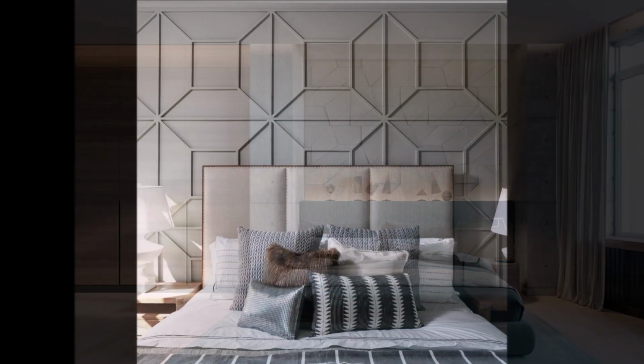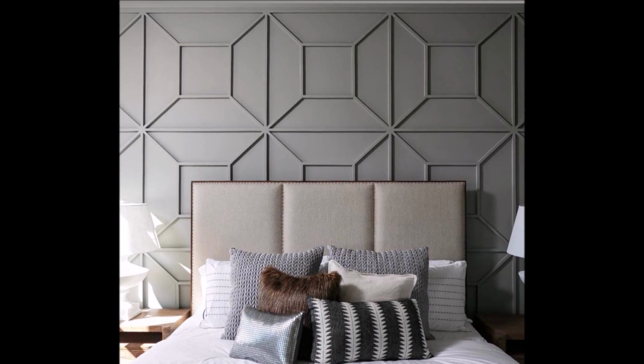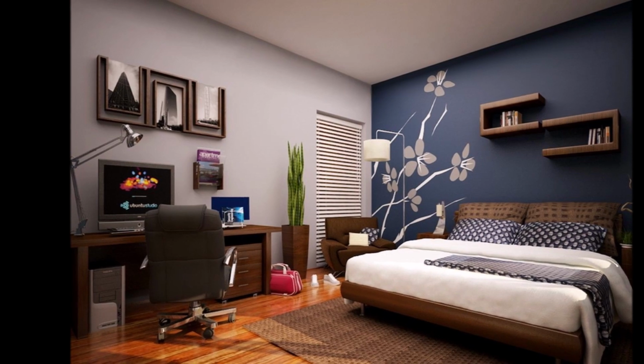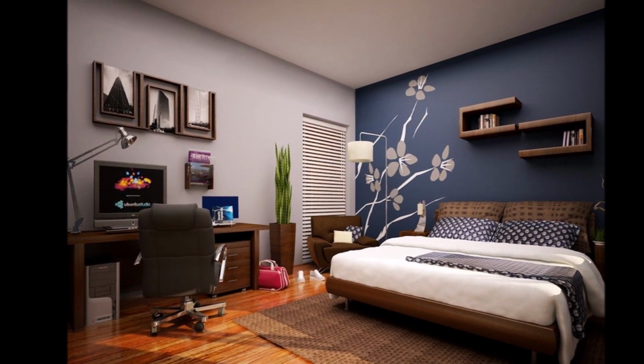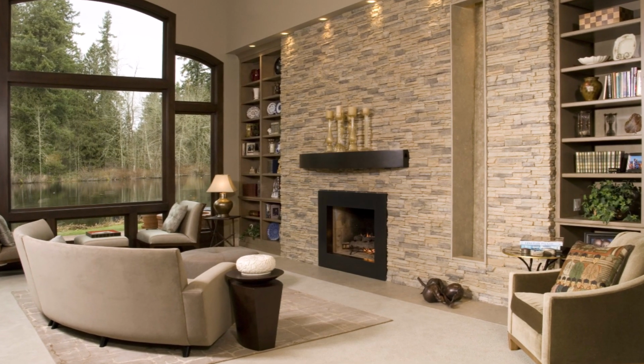In this video, we will explore some of the best ideas for interior design and color selection of an accent wall to help you create a stunning focal point in any room. An accent wall is a great way to add visual interest to a space without overwhelming it with color.